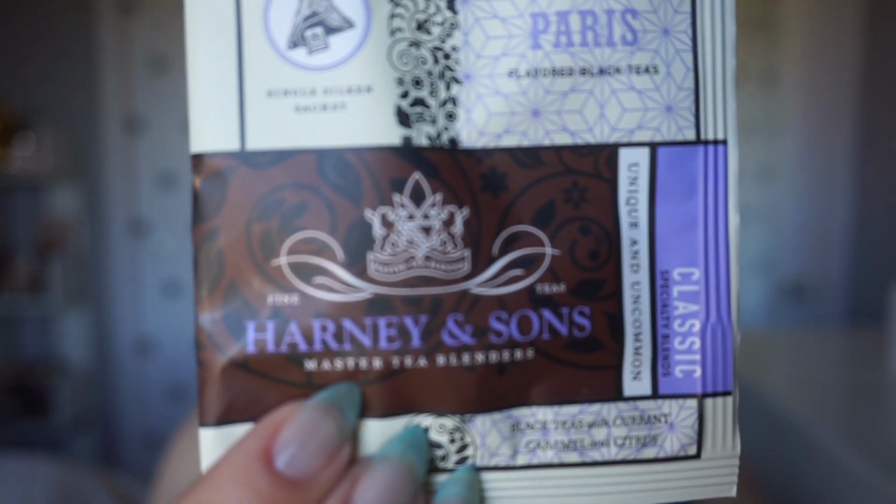I've never seen this brand here. What is this brand anyway? Harney and Sons Master Tea Blenders. Black tea with currant, caramel, and citrus. Ooh, what? How many of these do I have? Okay, I have 4 tea bags of this. So that's 4, 8, 12. And then they gave me 7 tea bags to use for this loose leaf one that I'm going to get to in a minute. But that's really cool.